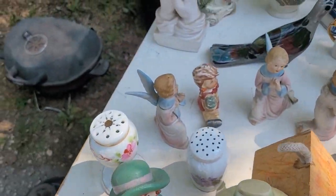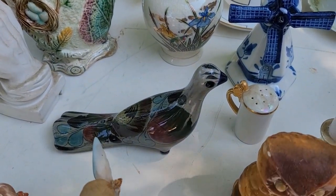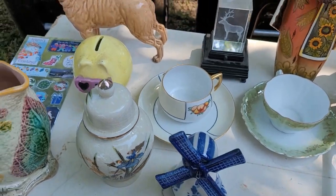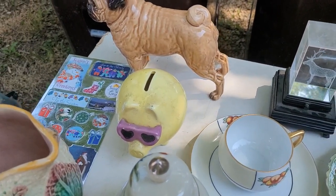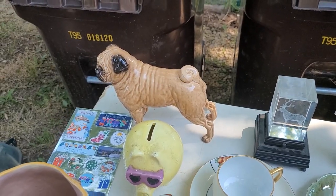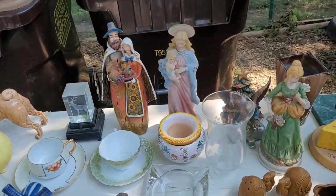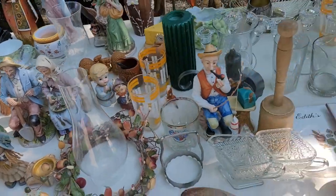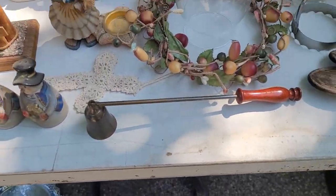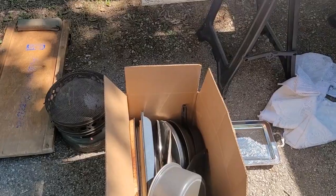And all of these things over here. This bird is really pretty too. And we got the windmill. And it turns. And then the piggy bank Randlin wanted. And then we got the pug Randlin wanted. So yeah, we paid 10 bucks for the pug and we got a whole bunch of other stuff with it. And then somebody offered us 5 bucks for a mug that was in there. So it was pretty cool. Little candle snuffer. Let's get on to the next load.